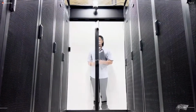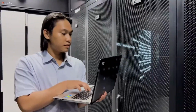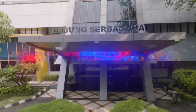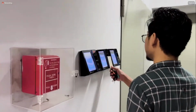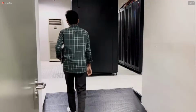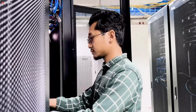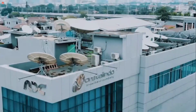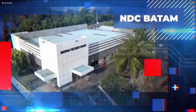Currently, UT has established 2 physically distinct DRC locations from the main data center. 1. Gedung Serbaguna, UT's first DRC location, is in a different building in the same area. This location contains a storage server and several servers for backup and emergency replacement service. 2. DRC Nusantara Data Center, NDC Batam, in collaboration with one of Moratalindo's internet services in Indonesia.